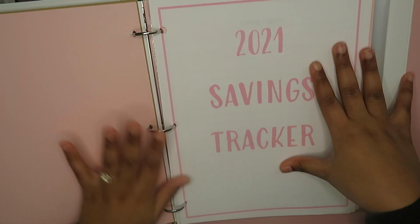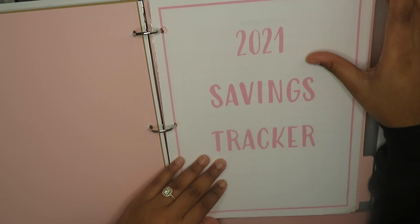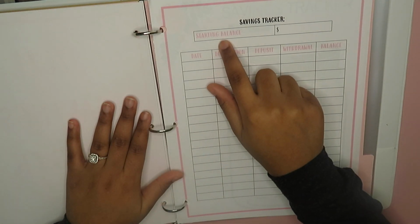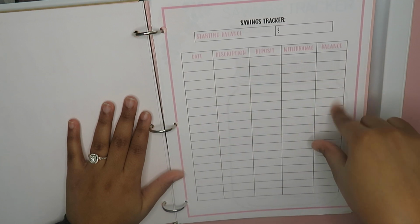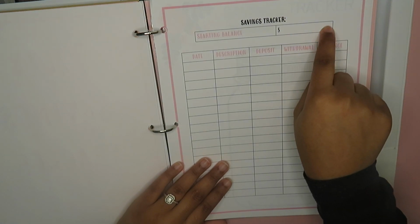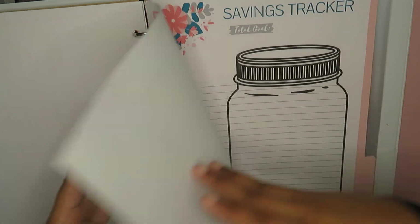Then we have my 2021 savings tracker, which I was doing in another book, but I did not like the formatting of it. So it has the starting budget, the date, description, deposit, or if it's a withdrawal, how much, and then the balance. So on January 1st, I'm going to put the balance that's in my savings account now, and then start with what I add in.